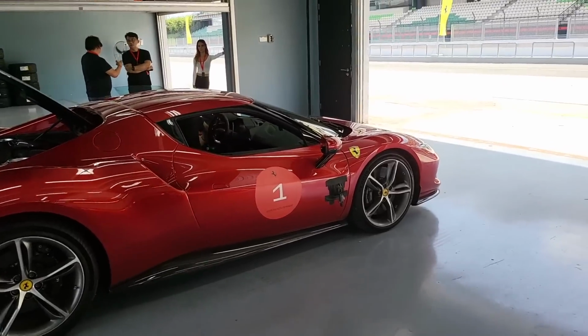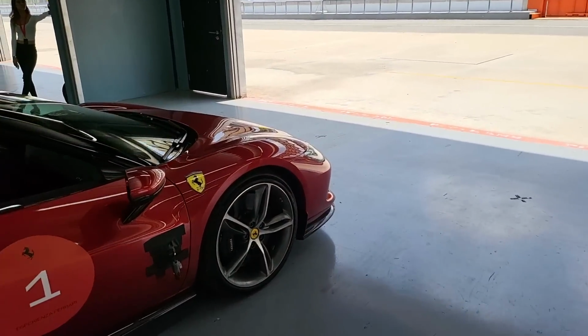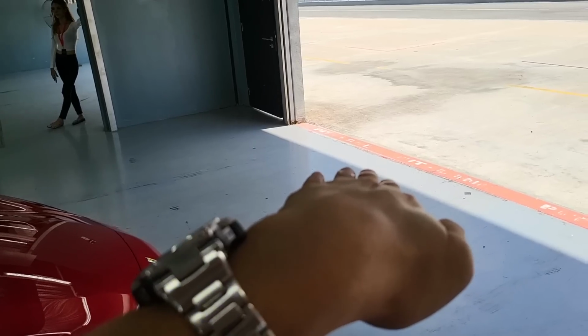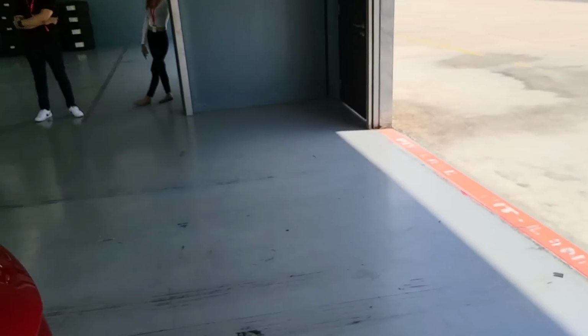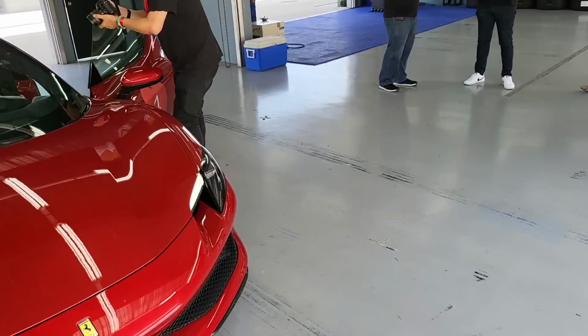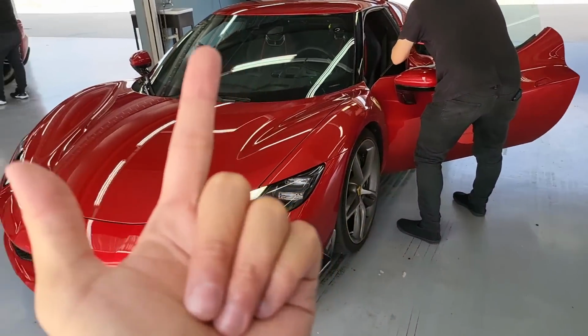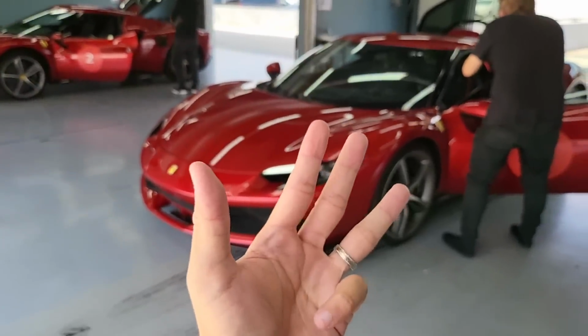All right, and it's also the kind of car whereby mid-turn, when you are doing your bends, you can actually change your line with the throttle. So it's that kind of car. Very responsive, very comfortable, very fast, but it's not a track car.